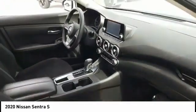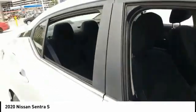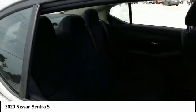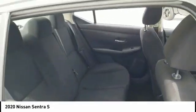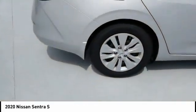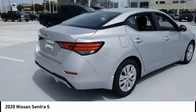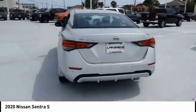Here are some of this vehicle's great options: tire pressure monitor, blind spot monitor, brake assist, traction control, stability control, engine immobilizer, front disc rear drum brakes, FWD, rear parking aid, remote trunk release. Take this vehicle for a spin and see why so many shoppers are now proud owners.